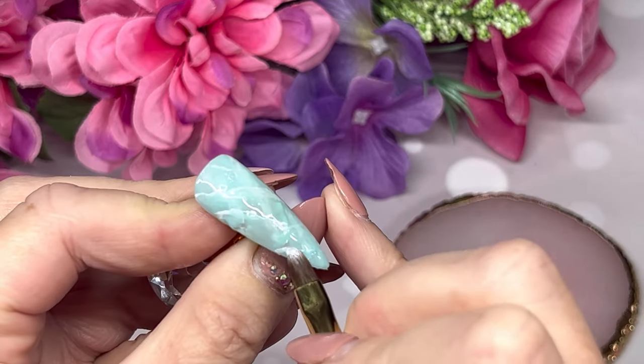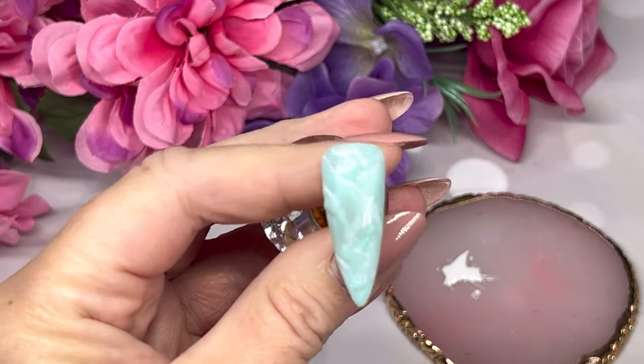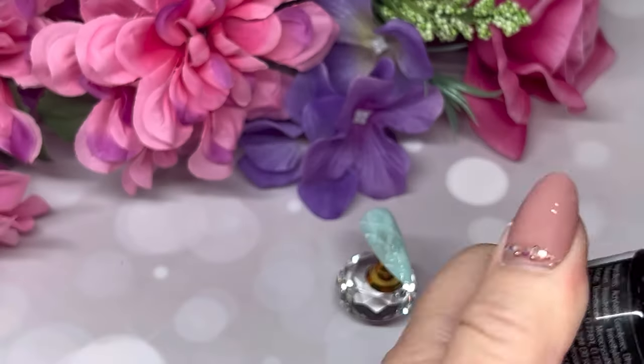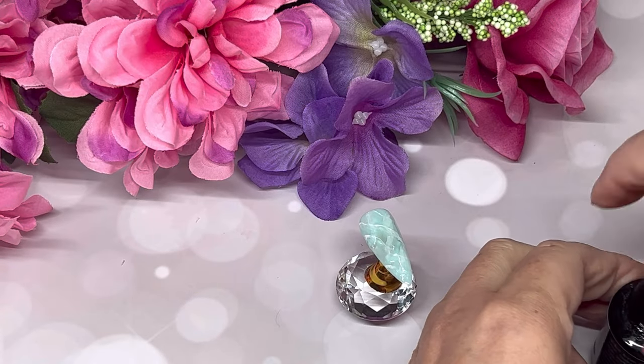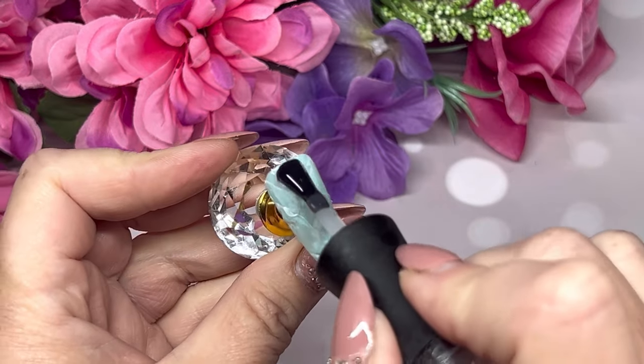So you may have noticed as I've been doing it, there's some bumps on the nail, but that's okay because I have to encapsulate it. So I'm taking Madam Glam's Builder Gel in Pure Serenity, and I'm just going to go over that with the builder. And then once I have that done, it's going to cure for 60 seconds.